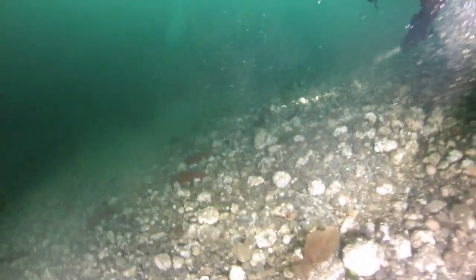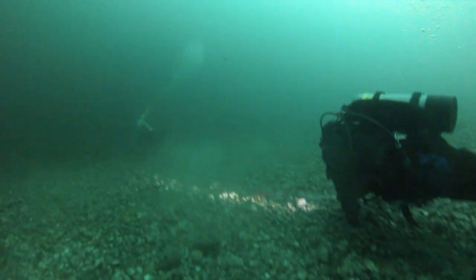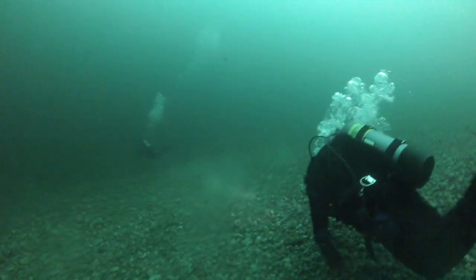Even though we were at about 60 feet of depth, I decided to turn the lights off to see what kind of ambient light there was. I was actually really surprised at how much I could still see and how much I didn't actually need the lights. I got some pretty cool video from it.